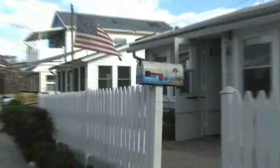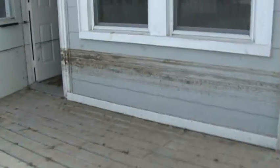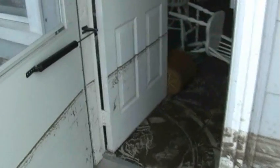Okay, so now I'm going to make my way into the house to document the damage that's inside. Opened up all the windows and doors. The water level was obviously 2 feet.